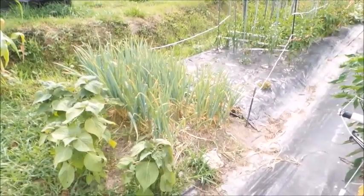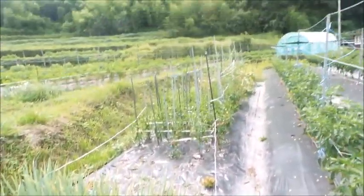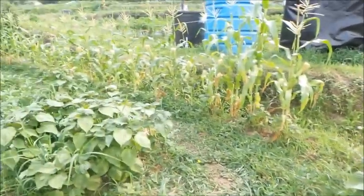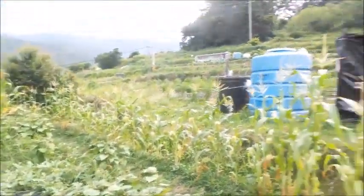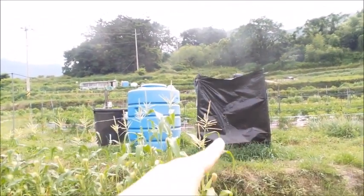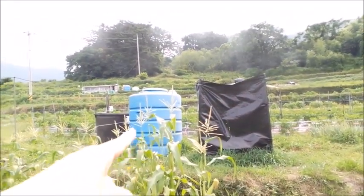And this little patch is for the aunt of my husband. We don't really take care of that, and I don't really know what's growing there. Here's some more corn. Oh yeah, and all of this up here, this is our compost toilet and a water tank.